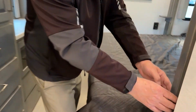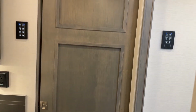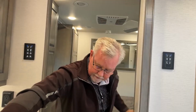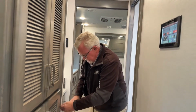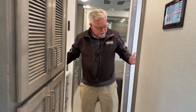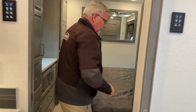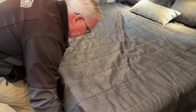Okay, as we come back into the bedroom, first of all, we've got a couple privacy doors. And these have some substance to it. We have another one actually right here. There we go. So if you're stepping into the shower, you can isolate it just for yourself from the bedroom and from the living area. As we step back into the bedroom, let's start by looking under the bed here.